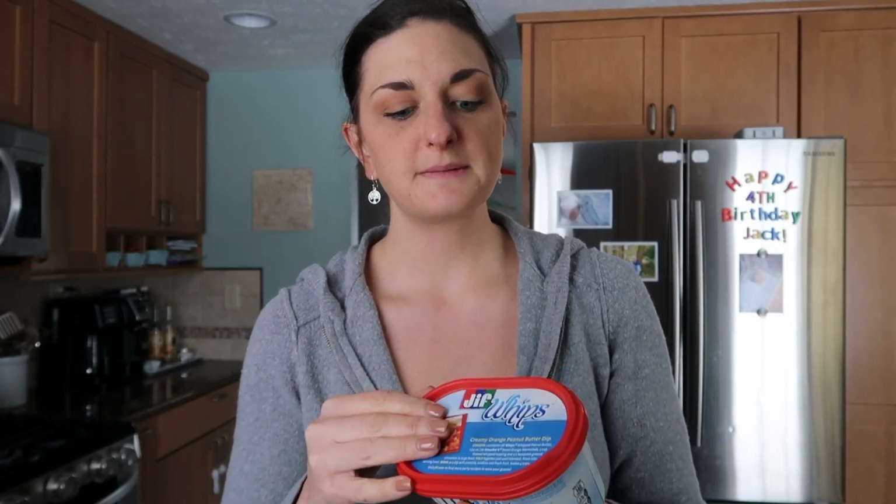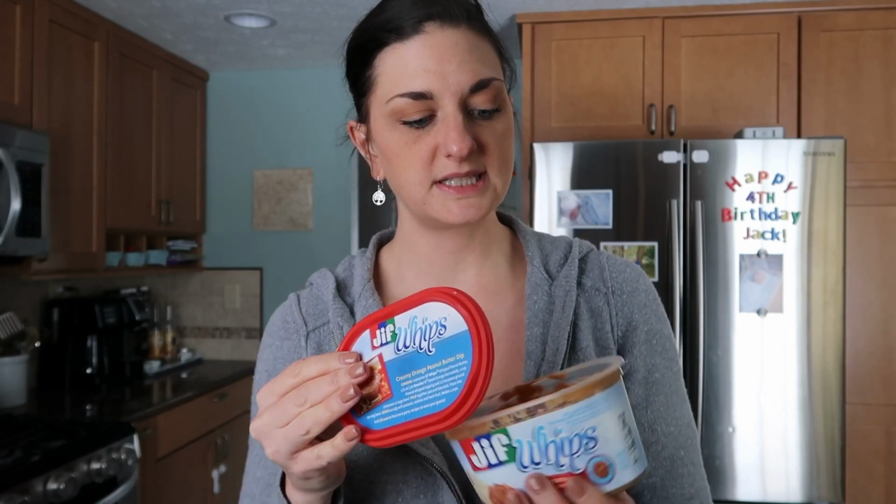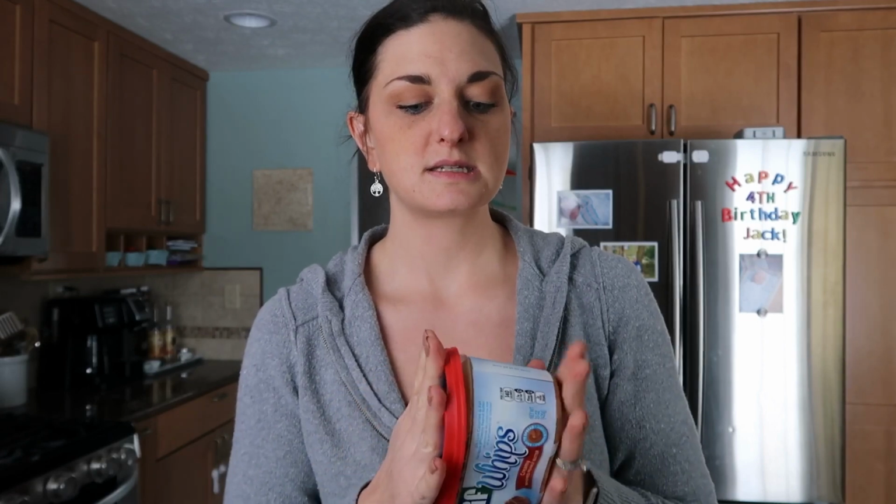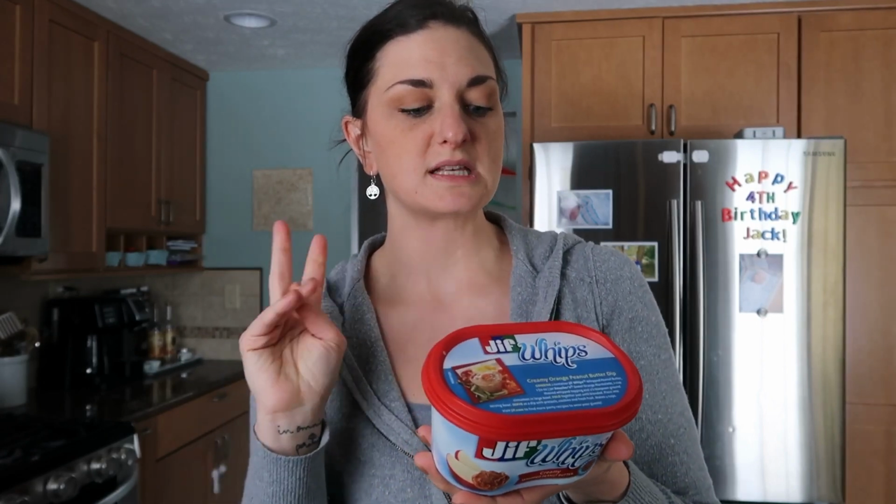I have been loving having a banana with the Jif Whips peanut butter. This peanut butter is just really light and airy and delicious, and nice and fluffy. So 1 serving is 2 tablespoons or 24 grams, and that's 5 points. But if you only have 12 grams or 1 tablespoon, it's only 2 points.